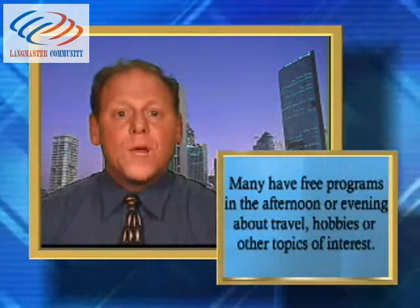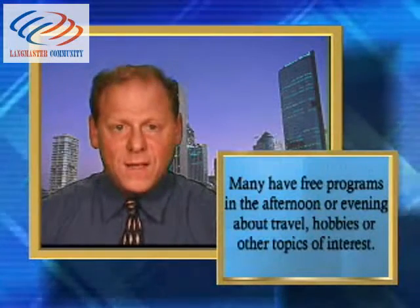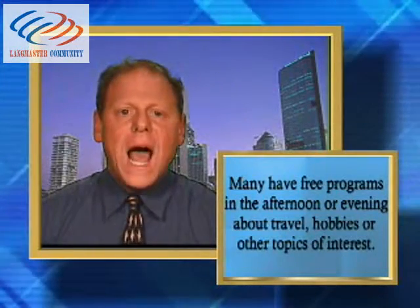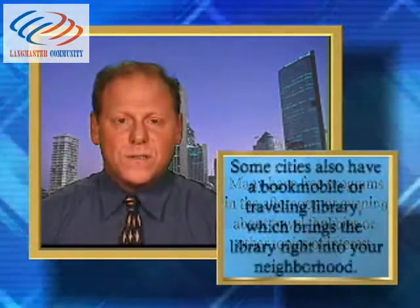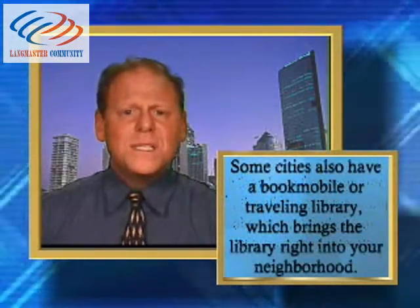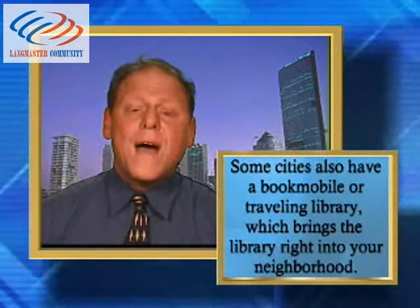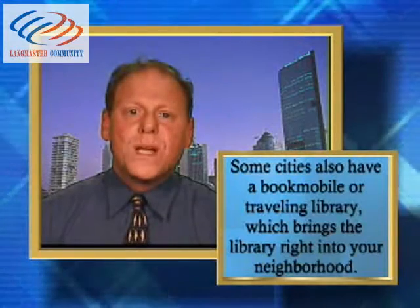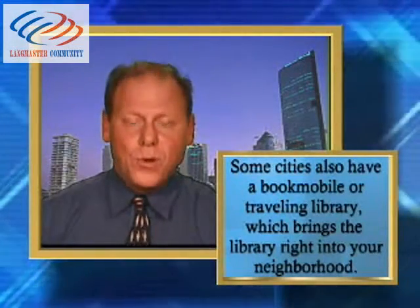Many have free programs in the afternoon or evening about travel, hobbies, or other topics of interest. Some cities also have a bookmobile or traveling library, which brings the library right into your neighborhood.